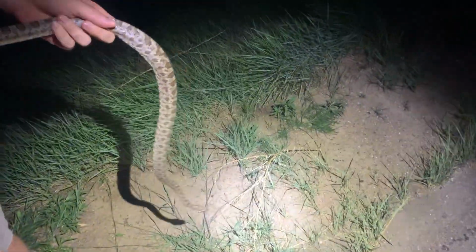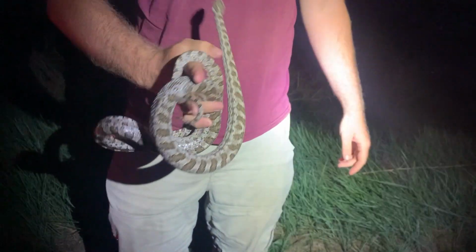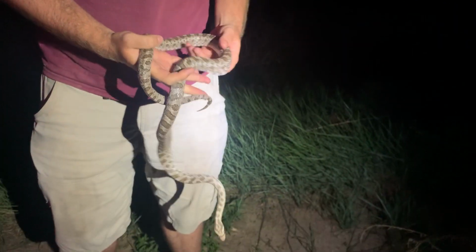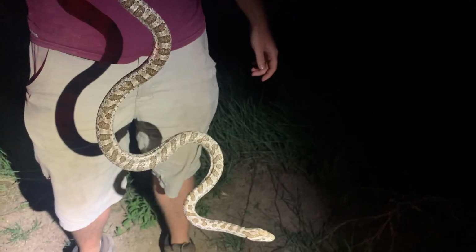First snake after dark here is a huge Great Plains rat snake. This is our third one of these that we found this weekend. These guys are a pretty good find here, but as always, we are kind of hoping for another king snake, so we're going to keep it pretty short. But this is a real good find for this area, especially a snake of that size. So we're going to release it after a few quick photos, and then we're going to keep on moving.